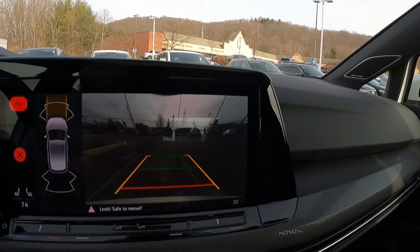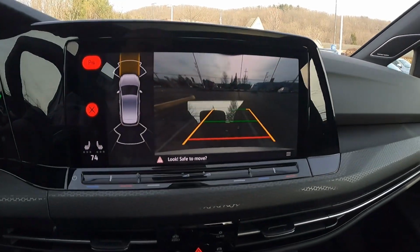Yeah, I do like real buttons better, but the way they made it, I think people are kind of blowing things a little bit out of proportion as far as how terrible it is. Just super customizable. We got the full 360 camera here. This is a 10-inch screen.